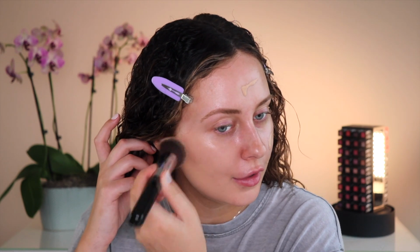So this is my go-to spring summer foundation. Because it's a very sheer foundation, I like to apply it with a kabuki brush. This one is from Sigma. That way it gives me more coverage as opposed to using a sponge. Look at that already, it matches my tan perfectly actually. Wow, spot on. This is why I love this foundation. Look how good that looks.